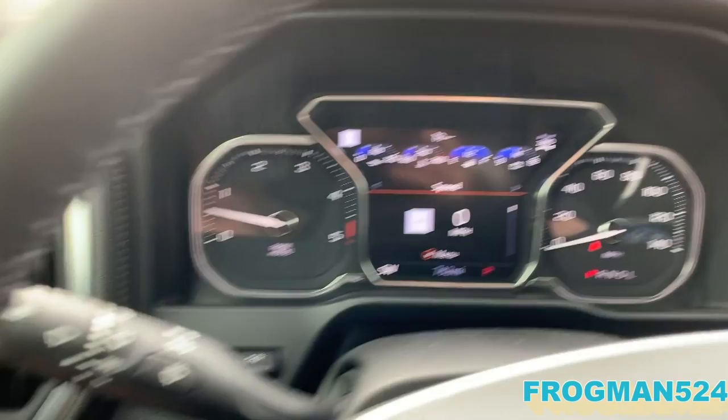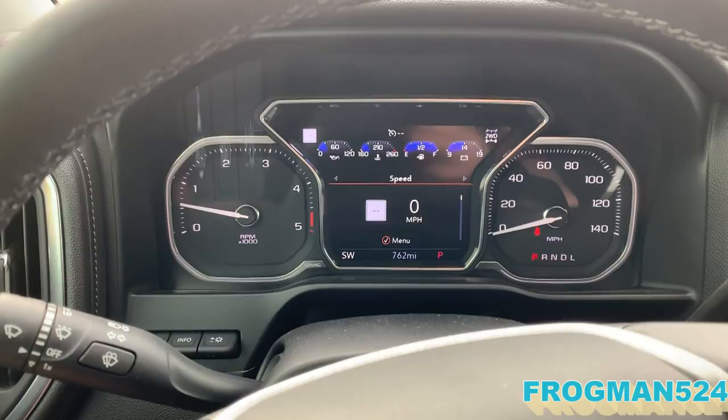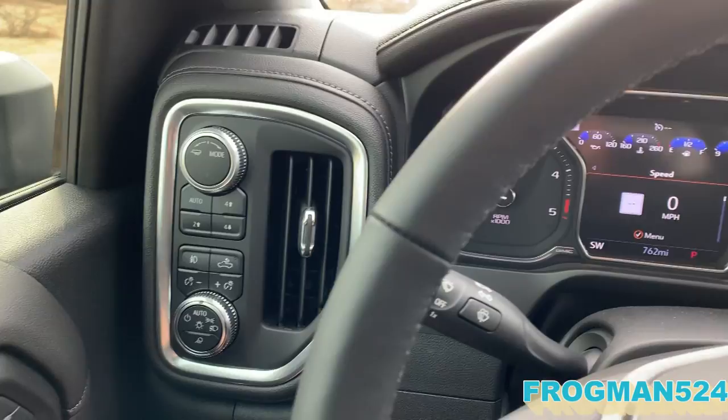The 10-speed shifts super smooth. You can't even feel the shifts. It downshifts quickly when you give it some power and it takes off. It's got a lot of power. It responds, there's no dead pedal. And at 80 miles an hour, I'm at like 1700 RPM. So that's the reason for the third overdrive, the bigger tires, the higher gear ratio in the back, the 3.42.